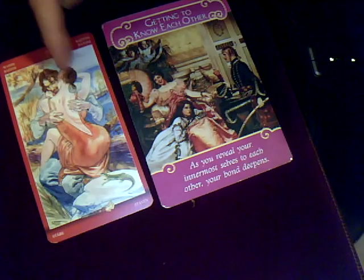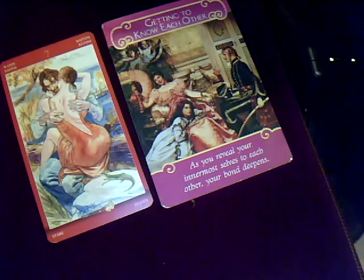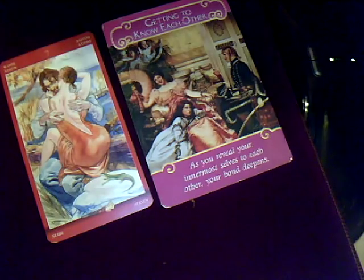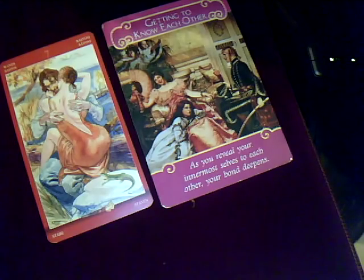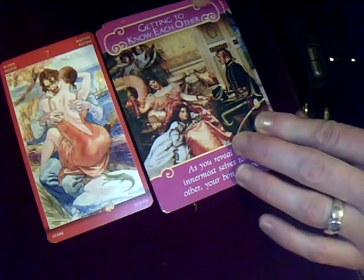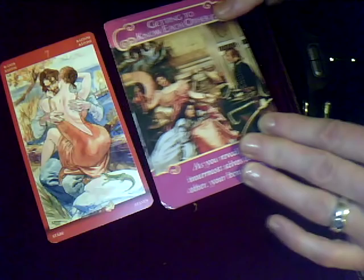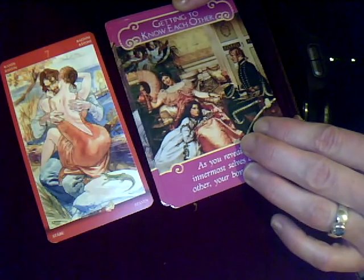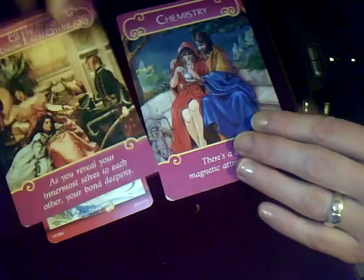Like this woman, she's cuddling close. It always makes me feel as if she's bawling her eyes out, as if she needs comforting. And he is there for her, but he's not really holding her very tightly. He's more like, oh my God, what am I supposed to do now? And I get the sense, because it also says getting to know each other, that he doesn't really know what it is you need him to do, or what you need from him, or from the relationship.